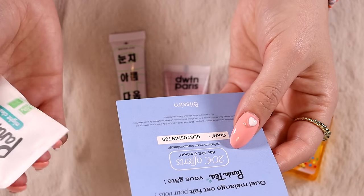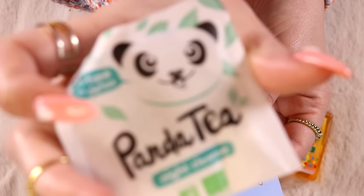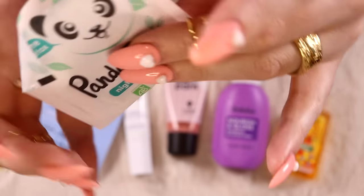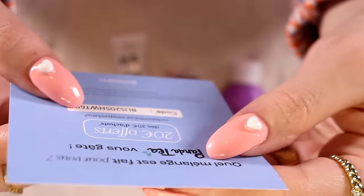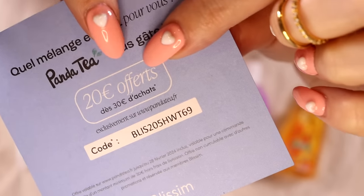Okay, so Panda Tea Night Cleanse. I just popped these aside for little extras in the eBay boxes because I just have a lot of tea already with the tea subscription boxes that I was unboxing for a long time. So I'll just pop this into that little box. Okay, so 20% off if you spend 30 euros. No, it's not 20%. 20 euros off if you spend 30.